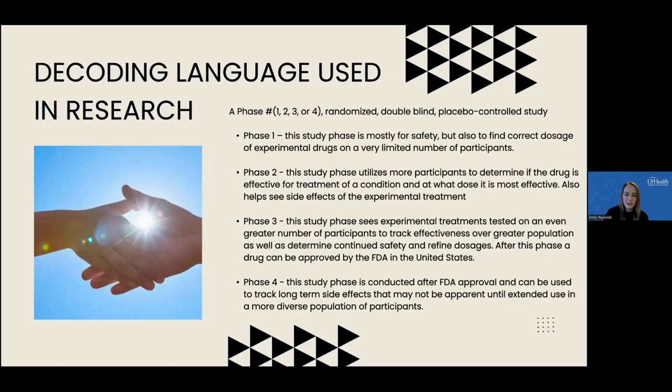All right, so with the rest of my time, I'm going to go over some of the language that you'll see in study titles and consent forms and explain some of the wording. Now, up at the top here, I have the starting of a lot of different research titles, and that phrase is a phase number, which could be 1, 2, 3, or 4, randomized, double-blind, placebo-controlled trial. So I'm going to break down every aspect of that, and that starts with the phasing of trials.